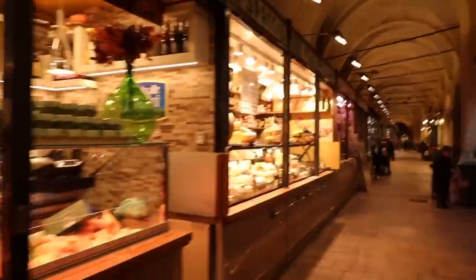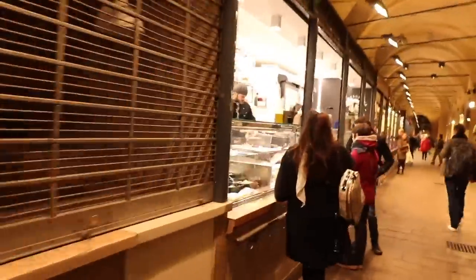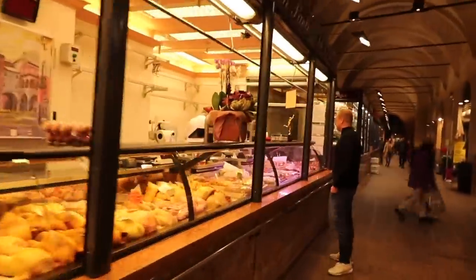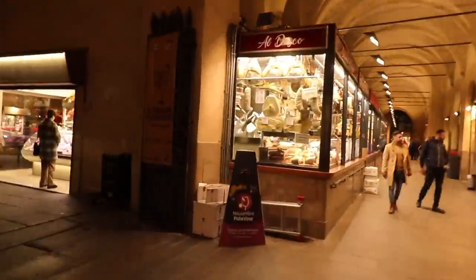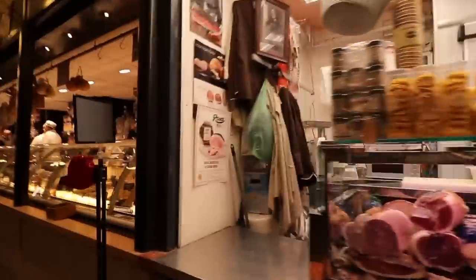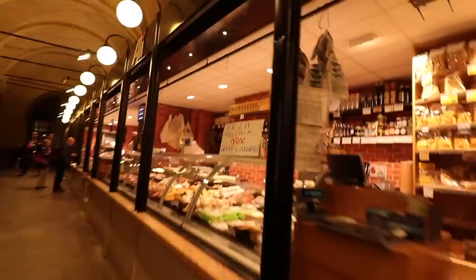Well, right now I'm right under the palazzo that separates Piazza d'Erbe from Piazza Frutti, and you have this long archway here that you can see, and this is a market of meat, fish, cheeses, etc. And on the other side of the palazzo you have an identical kind of market selling all the same kind of stuff. This market's been going on for hundreds and hundreds of years. It's a big tradition here, and it's really cool. You get all the finest quality meats, fish, cheese.